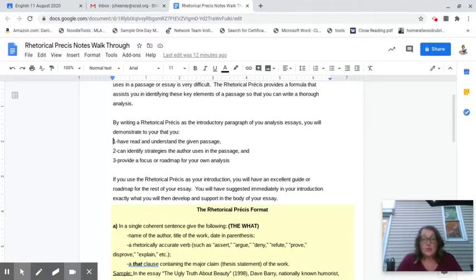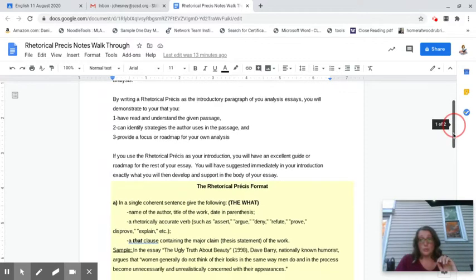The second thing it's going to do is show us that you can identify strategies, tools the author uses in the passage to convey his or her message, to persuade you, to argue his or her point. And the third thing it's going to do, which is beneficial to you, is provide a roadmap for the rest of your essay. If you write a really strong introduction, it really funnels the rest of your work. Okay, so we're going to get into the format because, like I said, it's super duper structured.